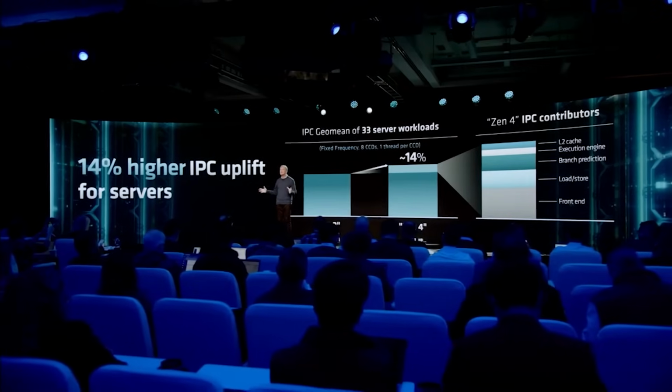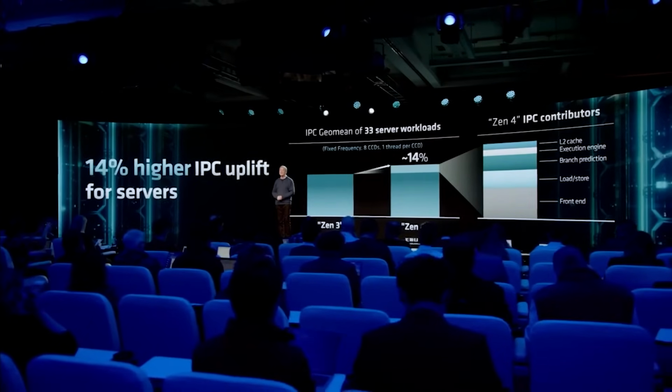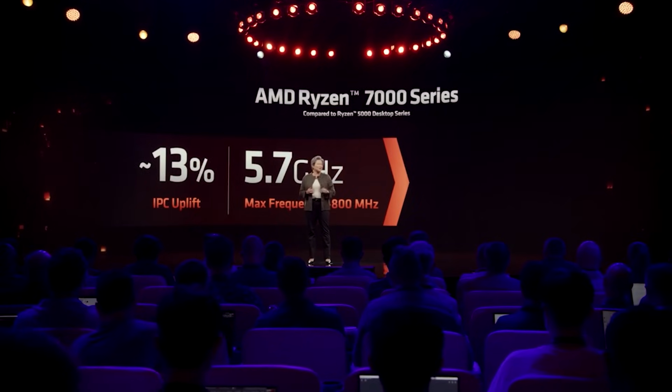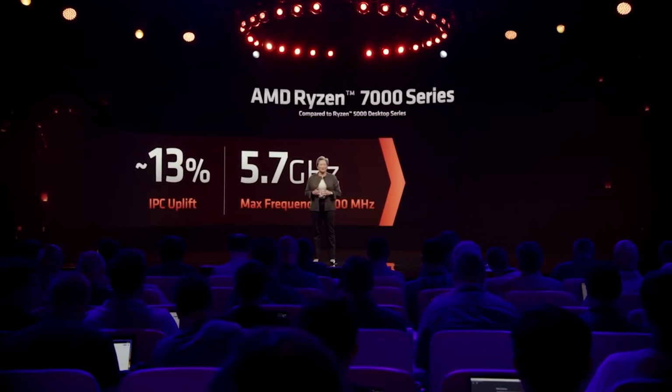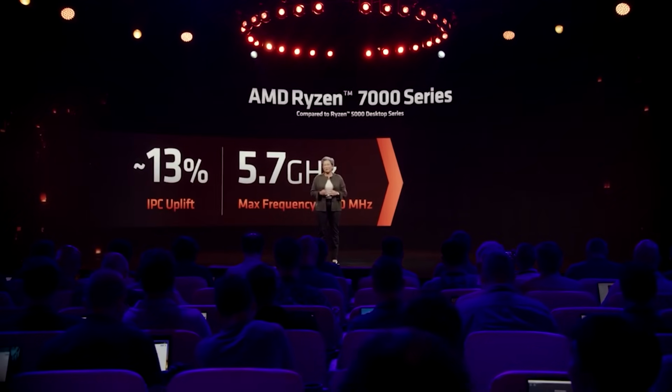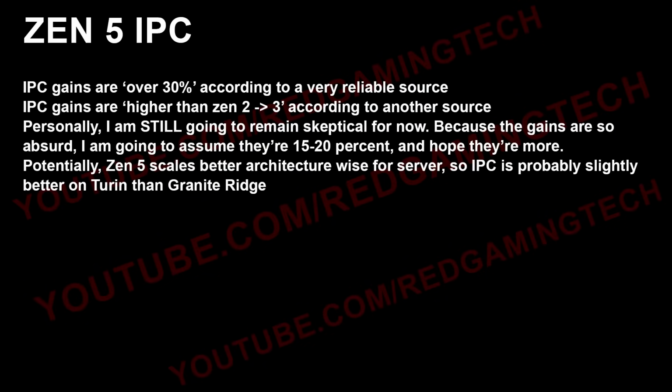Lastly, I want to add that for Granite Ridge, the clocks I'm hearing are quite pleasant. Now, initially, I was hearing that there's probably going to be some type of clock frequency regression. Again, this is for the Ryzen processors I'm referring to here, because they're still running at basically the same wattage as Zen 4. And AMD initially believed that there was a possibility that they may need to reduce the clocks a little bit.